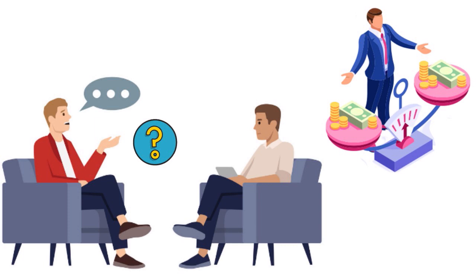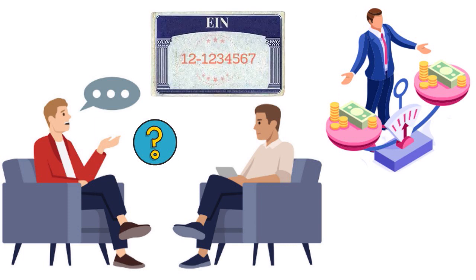Okay. And so do you need an EIN to get a small LLC startup business credit card? Yes. Especially if you want low doc. Yes. Because the thing is, you have to prove to the credit card issuer that you are indeed an LLC, that you are legit, okay?